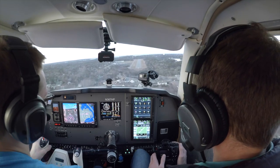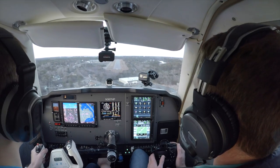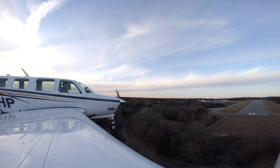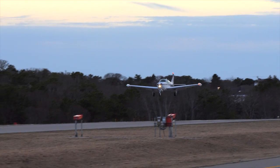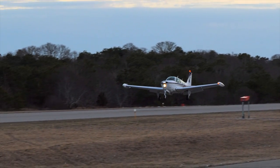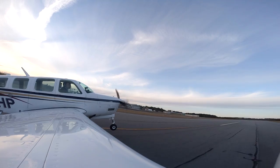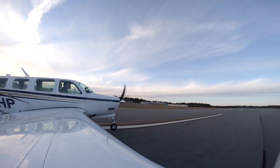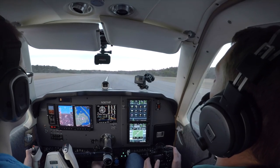Okay, gear is down. Props forward, mixture's rich, everything else is good. Looks like they have the grass to the right of the runway here marked off as a runway too. That end marker is on the other side. Huh.